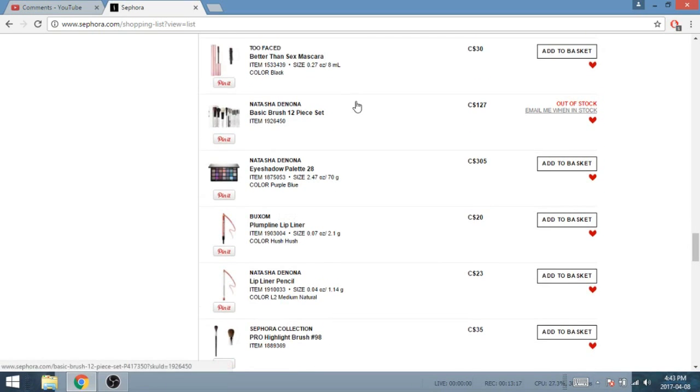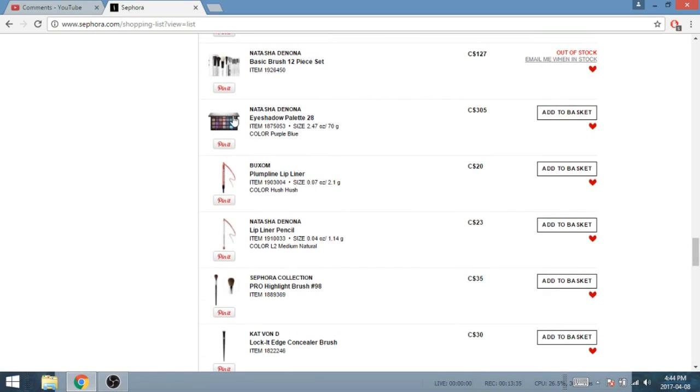Okay, some more Natasha Denona stuff. So this is called the Basic Brush 12-piece set. And when I saw the price, I was kind of blown away. So it's basically like $10 a brush, which is super cheap for brushes. It is out of stock, or at least it says it is. And I don't really need brushes right now, but I figured I would just show you guys anyway. Eventually, I would like to get this.